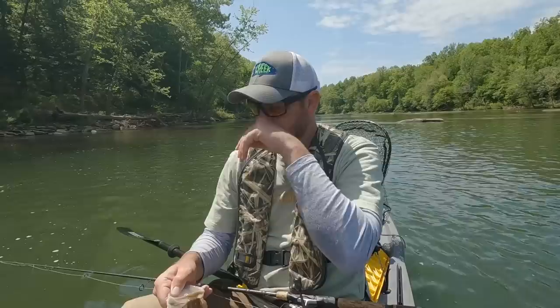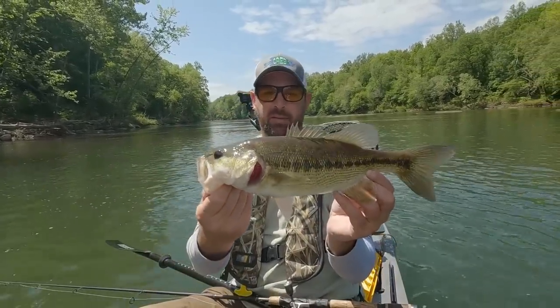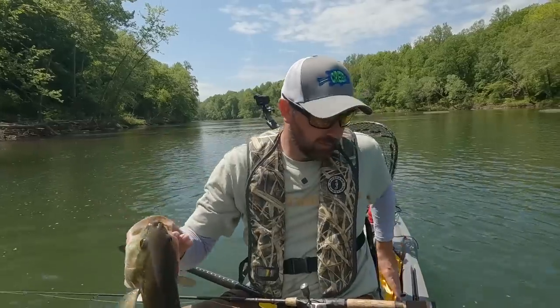Right now, the topwater's still not getting me much. I haven't got a hit on it, so I threw on the bigger Nico helgramite and drifted it through there. That's a nice one there. Let's get the length on him, see what we're looking at.